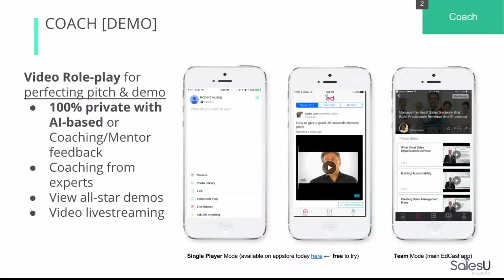There can also be all-star demos. So usually in any sales organization, there is a rep that kills it every quarter, right? And when I'm a new rep joining an organization, I always want to know who's the rep that's killing it every quarter, and I want to learn from that guy, right? So you can also post these all-star videos of reps who are exceeding quota every quarter. I'll switch back to Phil.